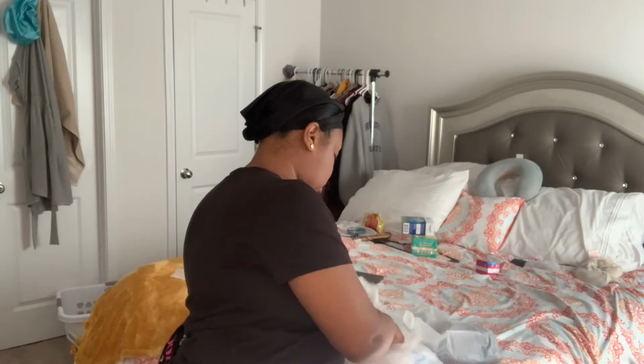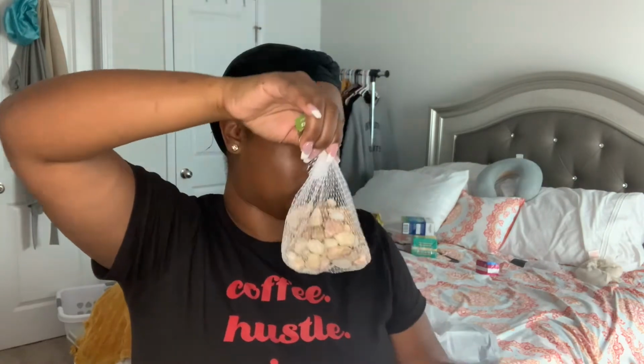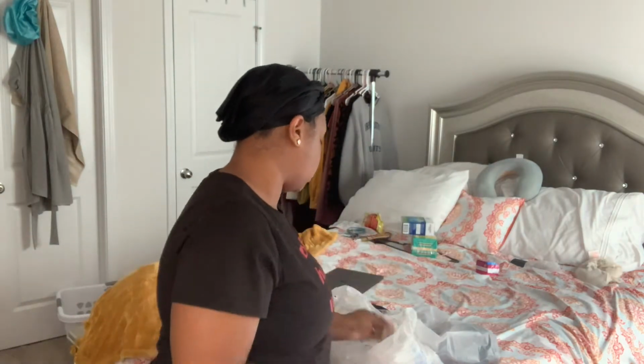I got a whole bunch of these. So I got these rocks from Walmart. Well, this is a Walmart haul, but I got these rocks that I'm gonna fill this with. And I got like 5 of these bags, and they were only 98 cents. So that was pretty cute.